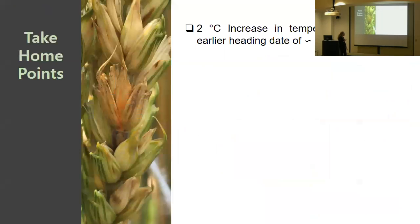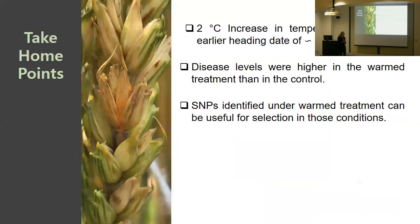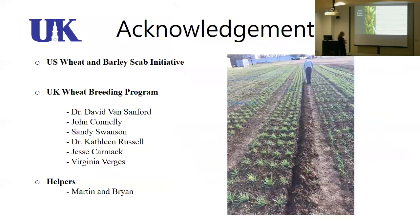So the take-home point of this experiment was that a 2 degrees Celsius increase in temperature resulted in an earlier heading date of approximately 2.5 days or 4 days. The disease levels were higher in the warm treatment than in the control treatment. The SNPs identified in the study can be useful for selection. There is a great difference between warm and control treatment for all the known and important QTLs, in which, independent of the allelic form, the warm always caused more disease than the control treatment. And with that, more screening under warm conditions is necessary to evaluate our lines.